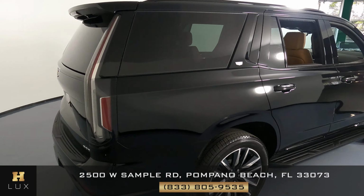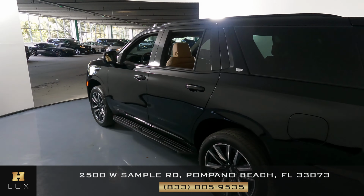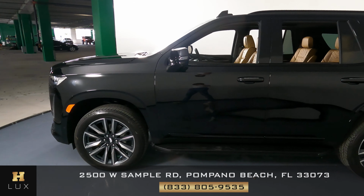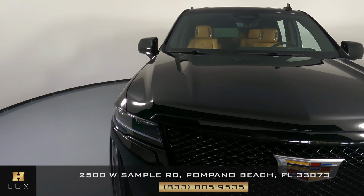We're going to take a look at it to see if there's any kind of damage, including scratches, dents, chips, or anything else. Here at H. Greg Lux, we want to be as transparent as possible and give you total peace of mind. So if there's anything you need to know about this car, we will let you know.